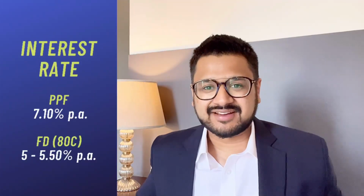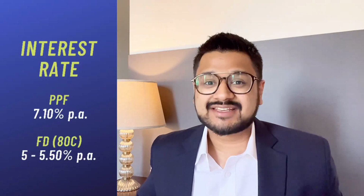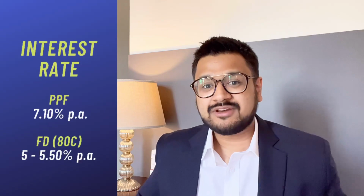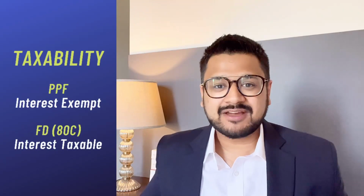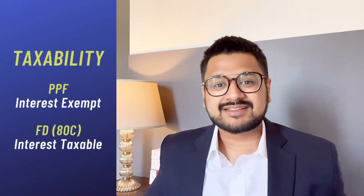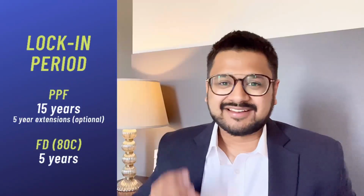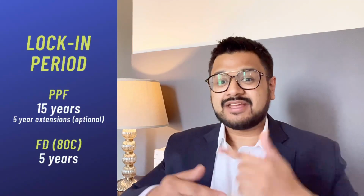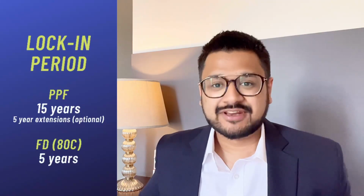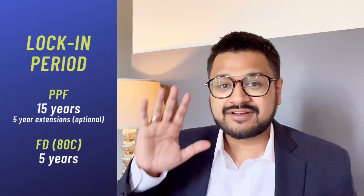First, interest rate. PPF में आपको 7.1% per annum का interest मिलता है, whereas tax saver fixed deposits offer anywhere between 5% to 5.5% that varies from bank to bank. Second, taxability. PPF interest is completely exempt from tax, whereas FD interest is taxable as per your slab rate. And third, lock-in period. PPF comes with a lock-in period of 15 years, which can be extended by 5 years at the choice of the investor. On the other hand, tax saver FDs have a lock-in period of 5 years.